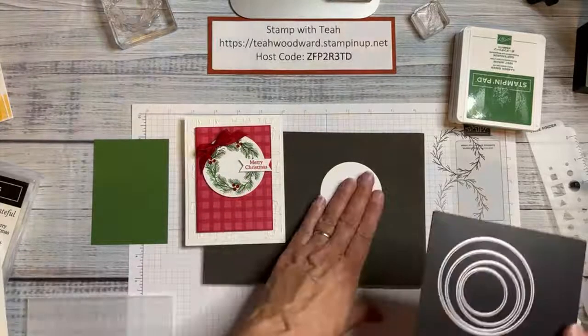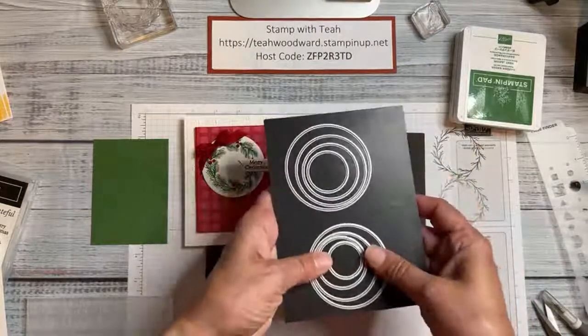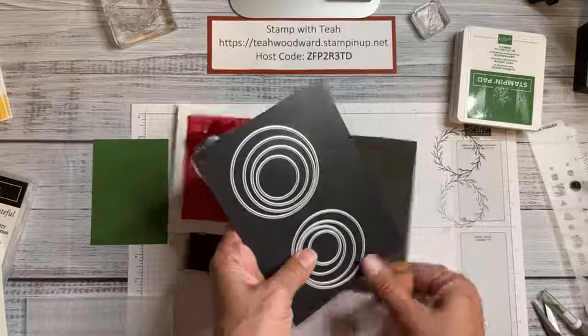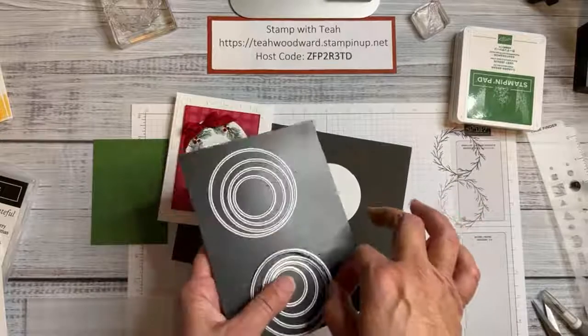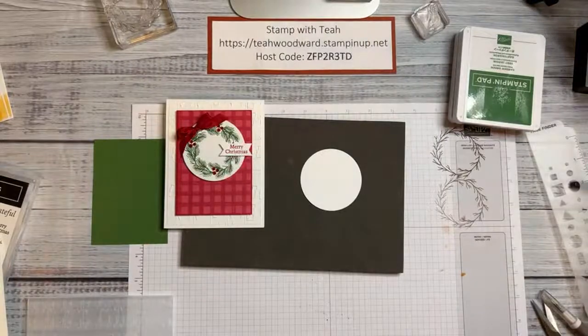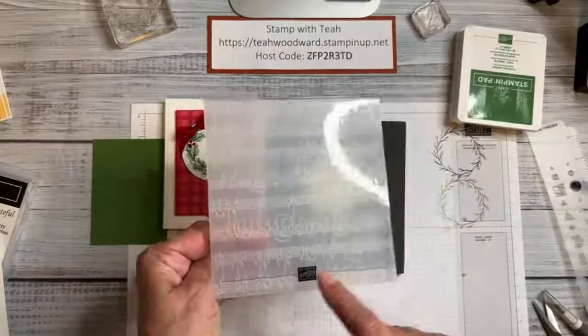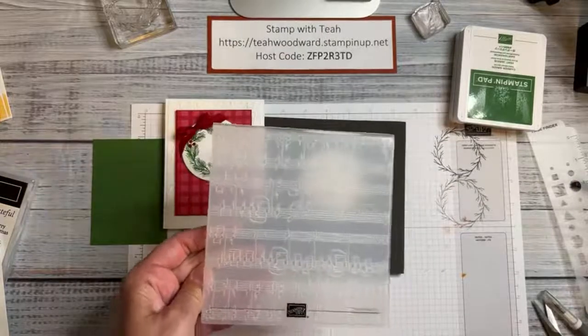So the circle came from the layering circle dies. This is half of the set. The other half coordinates with this and has scallops on it. I used the second to largest plain die for this circle. I mentioned to you that I used the musical notes embossing folder. So there it is there.